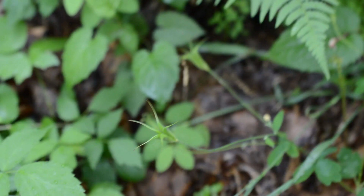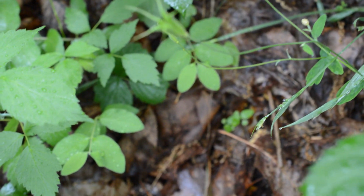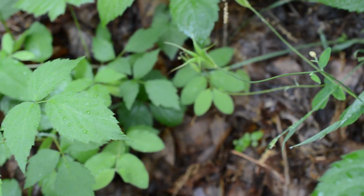What distinctive fruits they have, though. Quite an interesting plant. I'm going to do a whole spotlight on Aquilegia canadensis in the family. Of course, now my brain's going to just turn into a foggy mush.